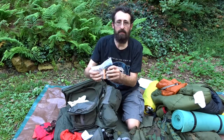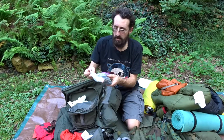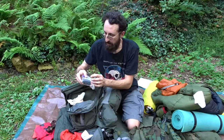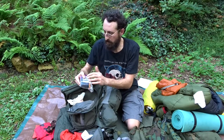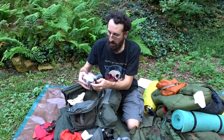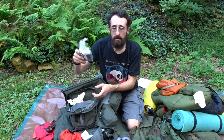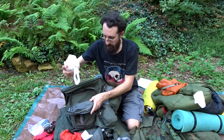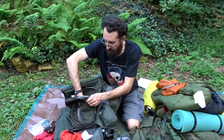I have a fire kit, which I'll show you and use on the trip. Basically, it's an Altoid tin with some cotton balls and birch bark. I've got a Bic lighter, a couple of candles, and some fat wood. Start a fire anywhere with that. I've got some more bags for trash and to put stuff in.